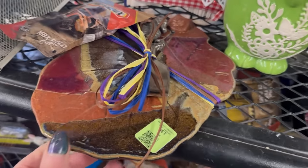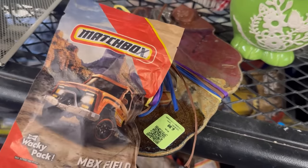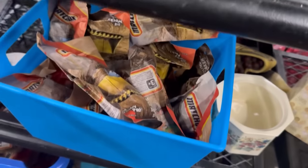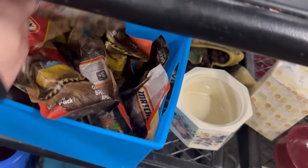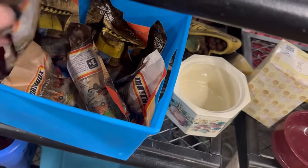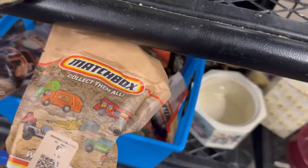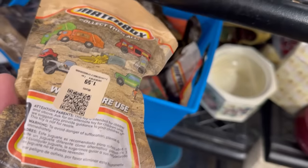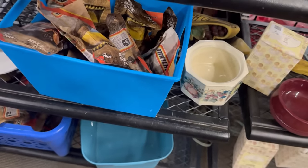I think I did look at that last time. Matchbox Wacky Packs, $1.59. Collect them all. Somebody has already opened some of them to see what's inside. Let me see the date. 2023. These are brand spanking new.